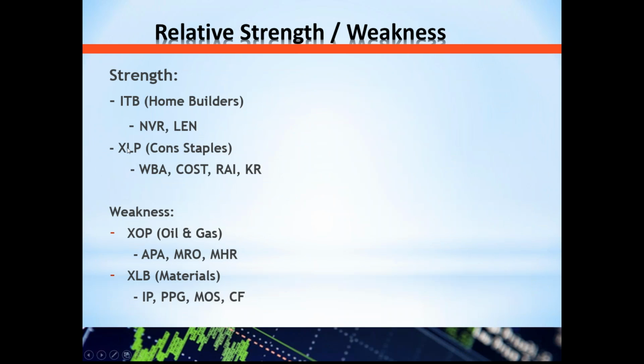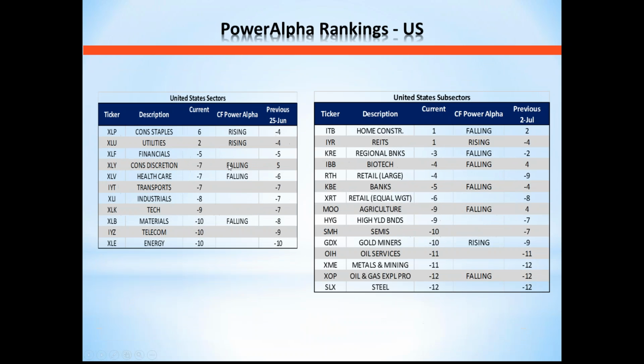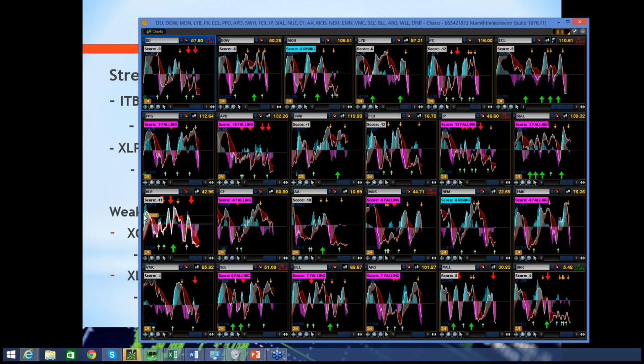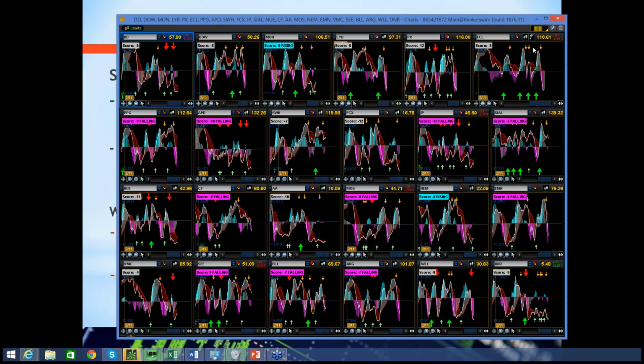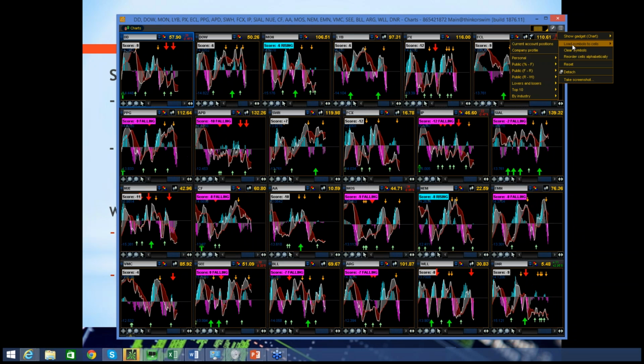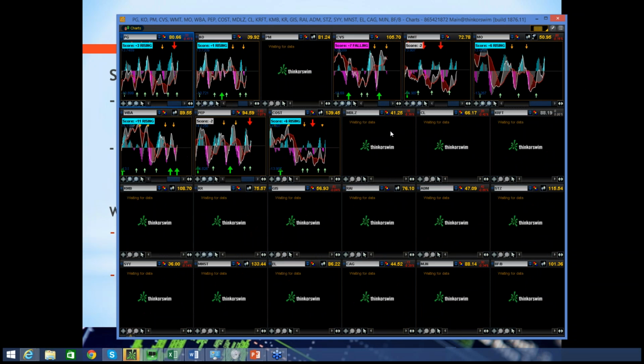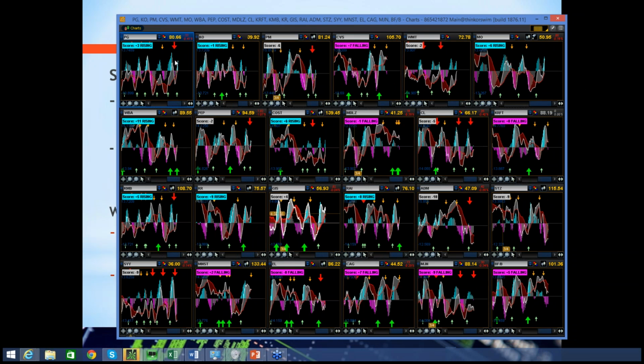The home builders, consumer staples, we talked about that back here, as well as utilities. How I'm doing this, and I have a video that I shot for this as well, is on Thinkorswim. Take, for example, consumer staples. Drilling into consumer staples, I have watch lists for all the components, and then I can drill down and see. I'm looking for anything that's in this light blue. That tells me that the fundamentals are rising.